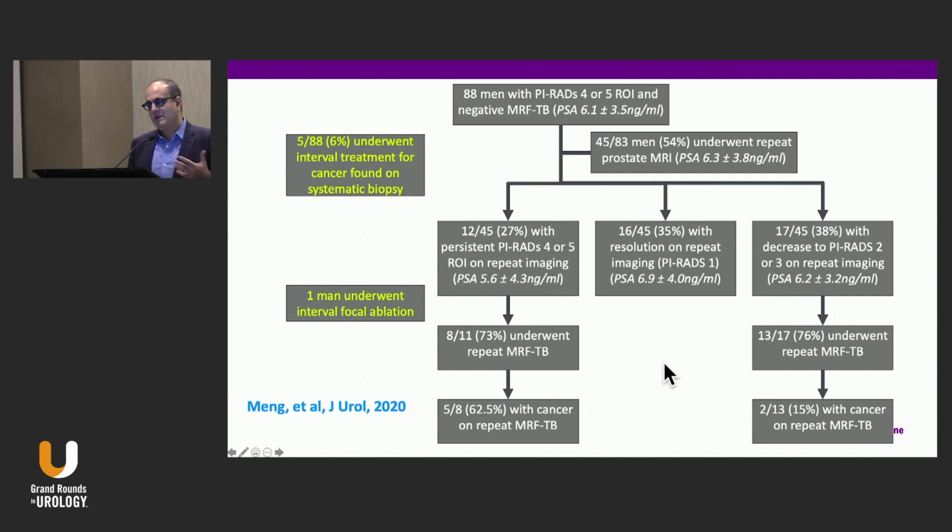Finally, what about the follow-up imaging itself? So this was a study we recently published, and we looked at men who had PI-RADS 4 or 5 regions of suspicion and a negative MRI-targeted biopsy, just the group we're talking about. Some of those men get lost to follow-up, but about 50% of them underwent a repeat MRI within about a year. And you can see that about a third of them, the PI-RADS 4-5 went away.